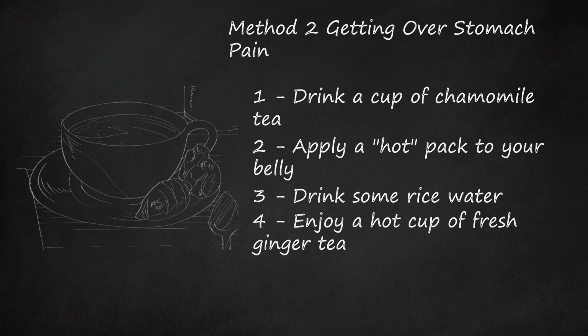Wash, peel, and roughly chop 1 to 2 inches of ginger root. Bring 1 to 2 cups of water to a boil, then add your ginger. The more water you use, the more diluted your tea will be. However, if you steep the ginger in the water, your tea will be stronger. Boil for 3 to 5 minutes, then allow to steep for 3 to 5 minutes more.